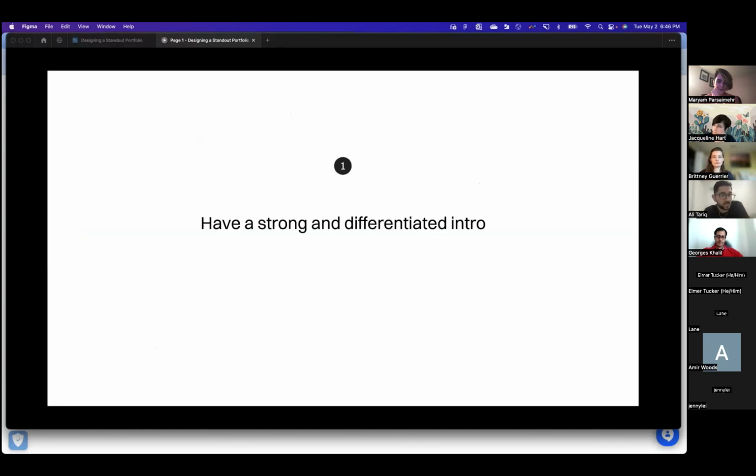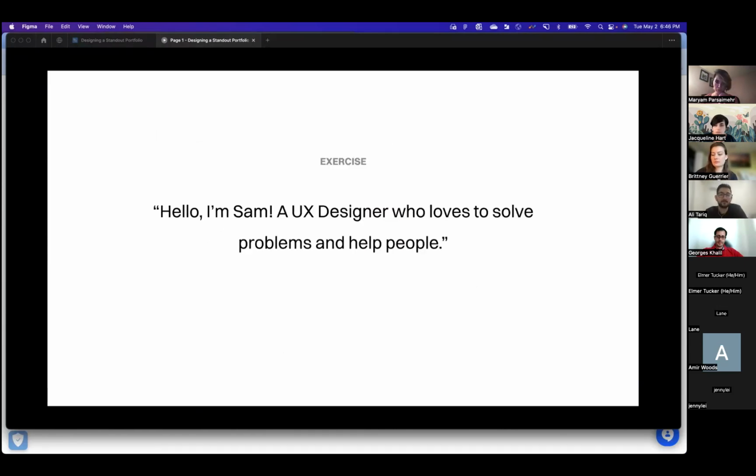So what makes a good landing page, right? Number one is to have a strong and differentiated intro, right? Like, who are you? What's your tagline? As an exercise, here is a tagline for someone. This is fictional. I made this up. That I'd like you to think about, right? It says, "Hello, I'm Sam, a UX designer who loves to solve problems and help people."